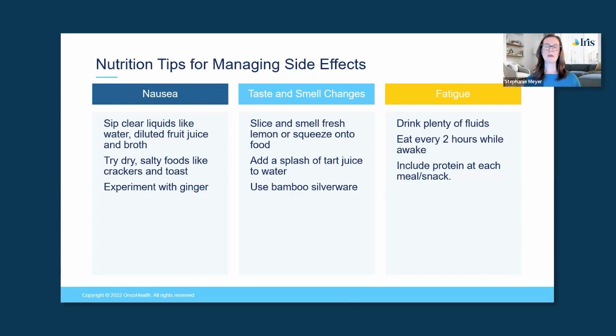Similar with ginger. I have some people that keep ginger candy or ginger tea bags or ginger ale on hand. But these things, clear broths, dry, salty foods, potato chips, and ginger are things that work pretty well for nausea. I had somebody last week who said to me that she does bananas, which are high in potassium, with peanut butter and a crack of sea salt on top. She just cuts the bananas into little chunks, a little bit of salted peanut butter, but she puts a little extra salt on top. And that totally works for her nausea. And it made sense to me when she said it. She's like, I do salted peanut butter banana. I'm like, that's a sensible choice. Peanut, potassium, and sodium together.